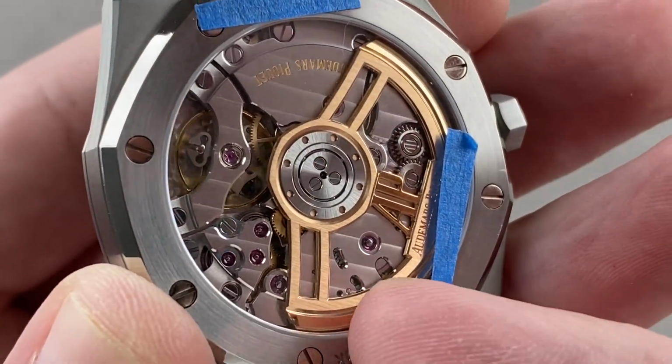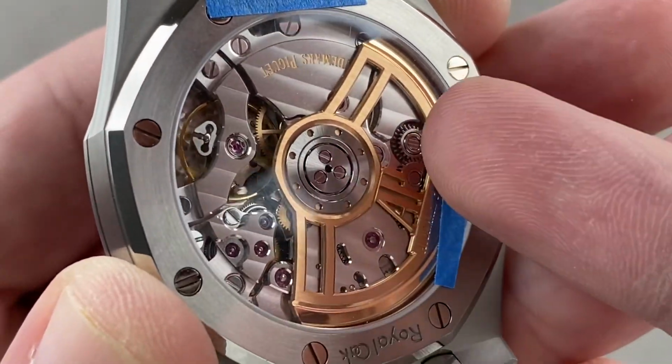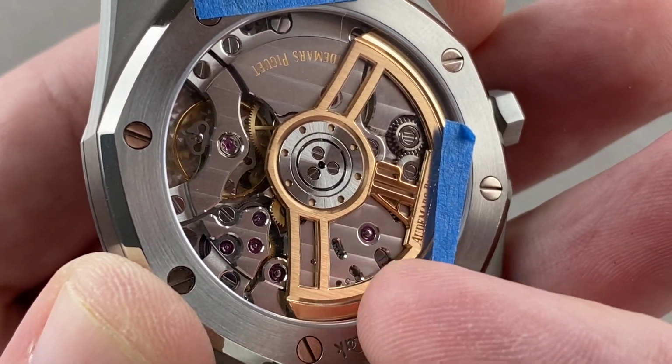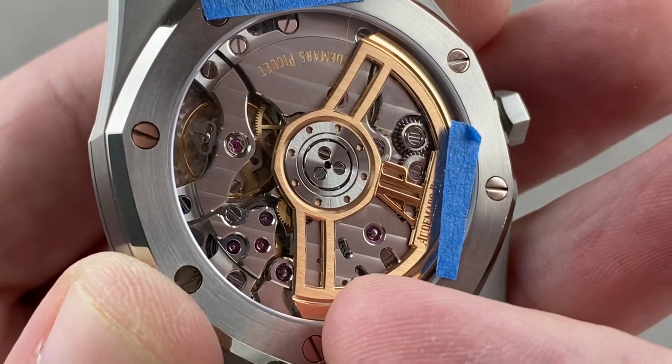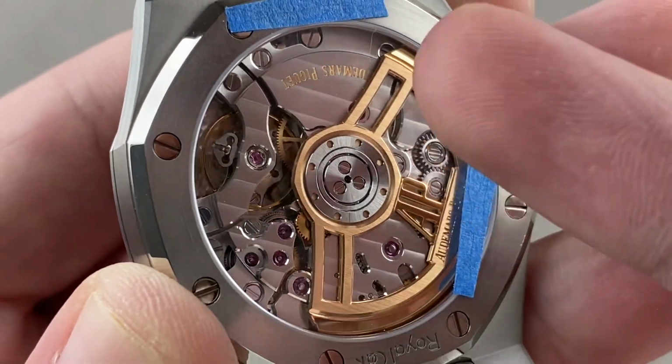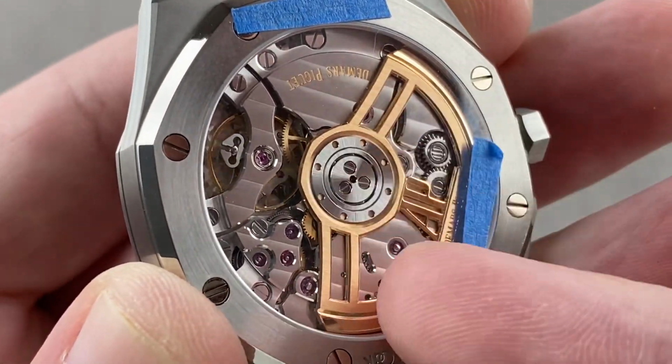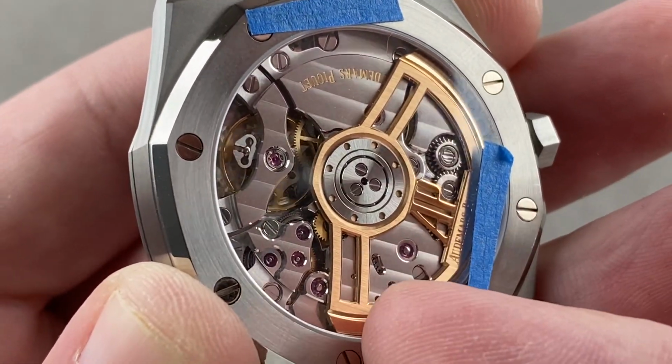There's also handsome finishing of this rose gold rotor. You can see there are many tiny interior angles where two sharp bevels meet, creating that cleft line. There are bevels internally, and where they meet, you have that sharp break between their two planes. That's very difficult to do manually, but AP is doing it, and I'm happy to see that. A little bit less industrial than some of AP's more recent rotor designs.